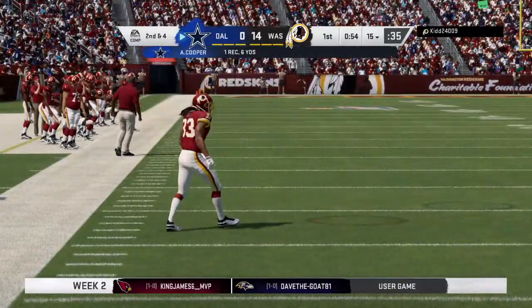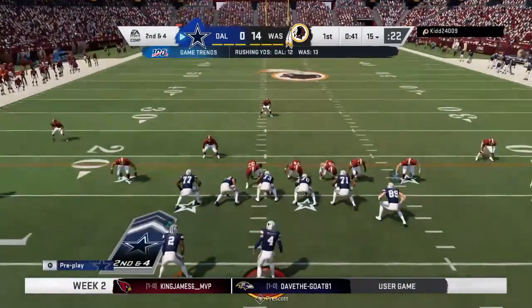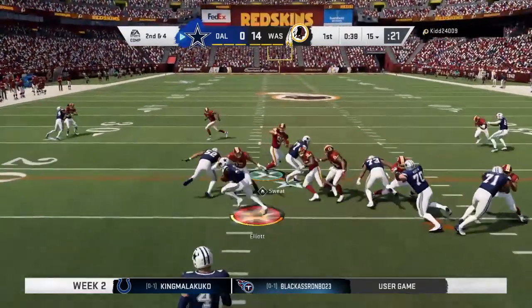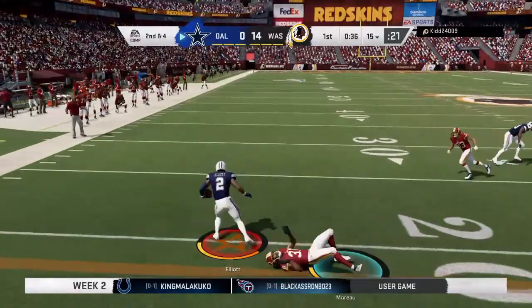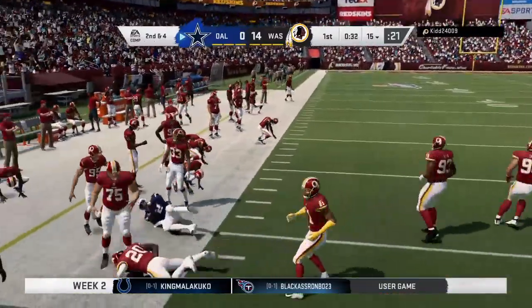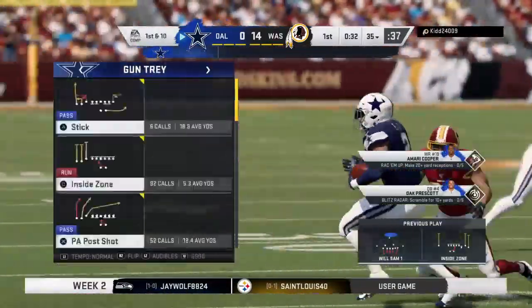A gain of 6 there on first. 6 yards was the pickup on the last completion, so here's 2nd and 4. Out of the gun, it's Elliott. Some strong running at the 20. That one a gain of 20 and a first down.